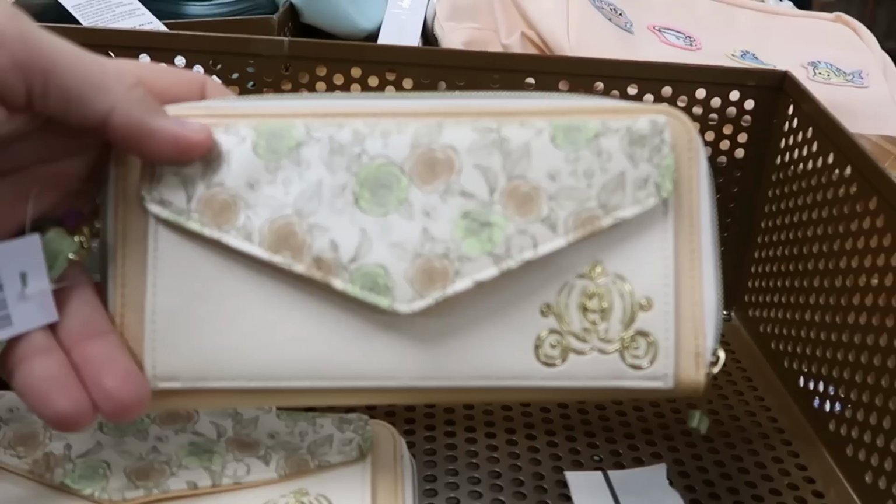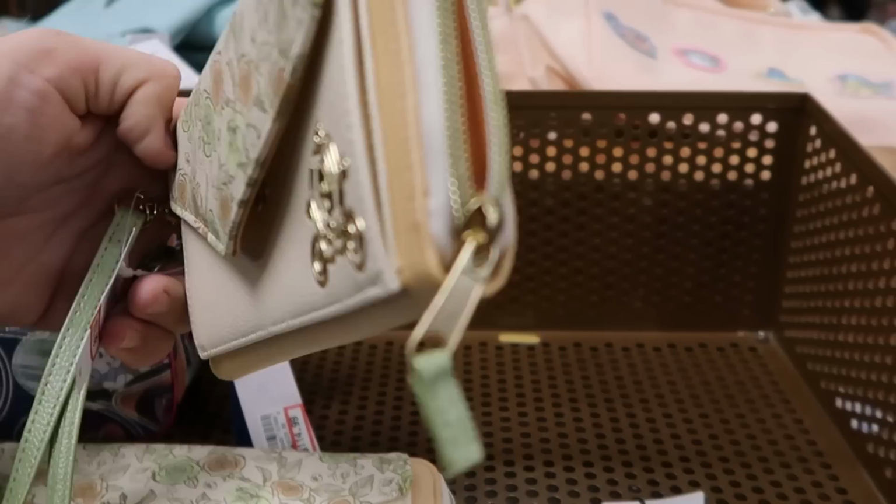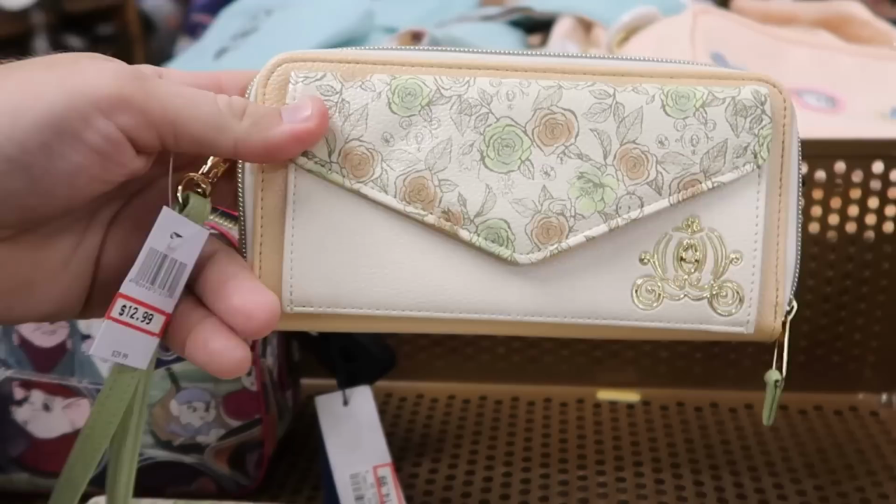Also, a really fun new wristlet over here. Look at the carriage there from Cinderella. These are $12.99, marked down from $30. It's like a faux leather. It's not like Dooney and Burke or anything, but it does come with a really fun strap. These are nice to see here.